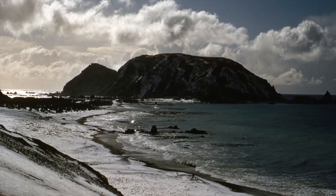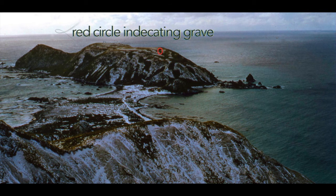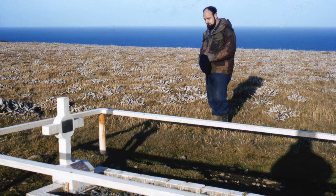Once again, looking at Wireless Hill, you notice there is a grave, and it was of an expeditioner before my time who refused to be operated on by the doctor and insisted that he be picked up from Macquarie Island for an appendix operation. Well, it never happened, so he died.